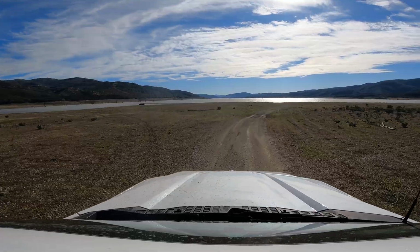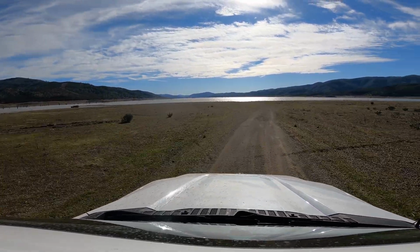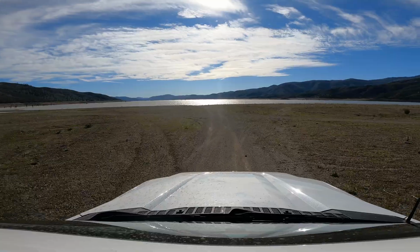So happy to see that there's water here. Last time I was here, when I drove on this path, the stream or the river, or whatever it is to the left of me, was bone dry.